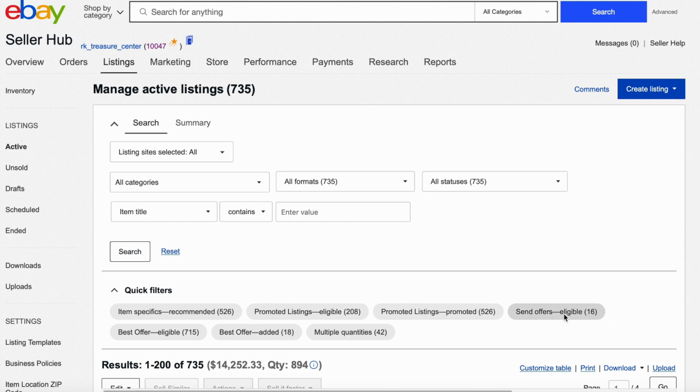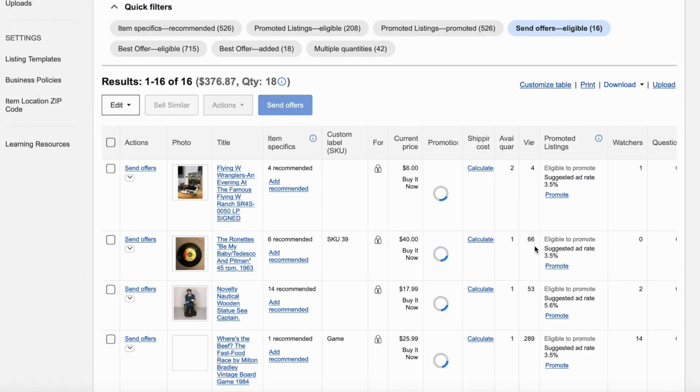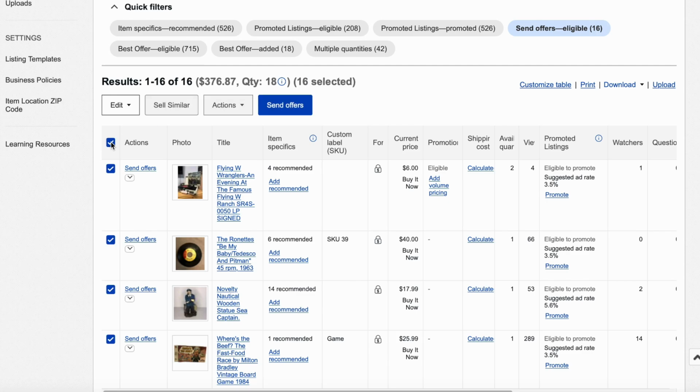But click on send offers, and when you click on send offers, all the offers that are available, and these mean the people that are watching. If you look at this column right over here, this is the watch column. These are people that are watching your items or have watched it. And what you could do is go over here, and I check box this one, which checks them all, or you can check individual ones. Check box them all and click send offers.